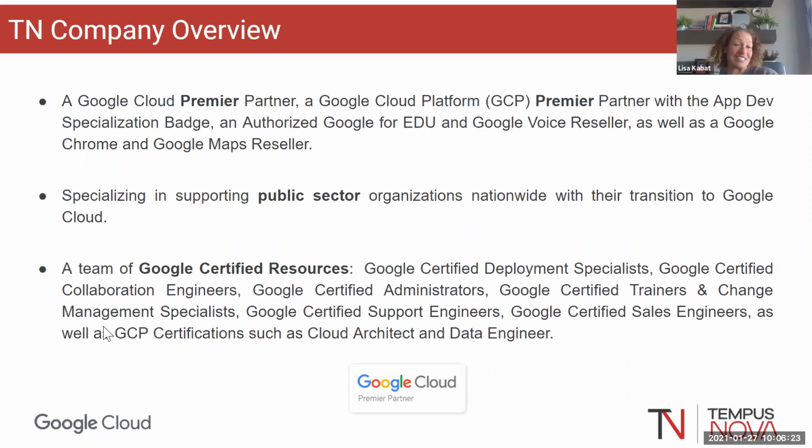Thanks, Adam. All right, so Lisa Cabot with Tempus Nova. Some of you may be familiar with me and have worked with myself and or my company, but we are Google's and SIPA's exclusive partner here in Colorado for deploying Google and Google services. So we are a Google Premier partner. We're also a Google Cloud Platform Premier partner, which means any needs that you have with Google, whether it's on Workspace or in the cloud, we are here to help you. We are also authorized for EDU as well as Google Voice, Google Chrome, and a Maps reseller.